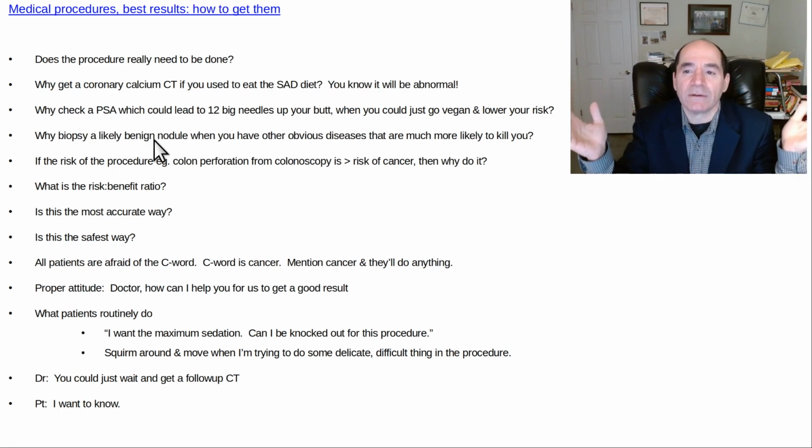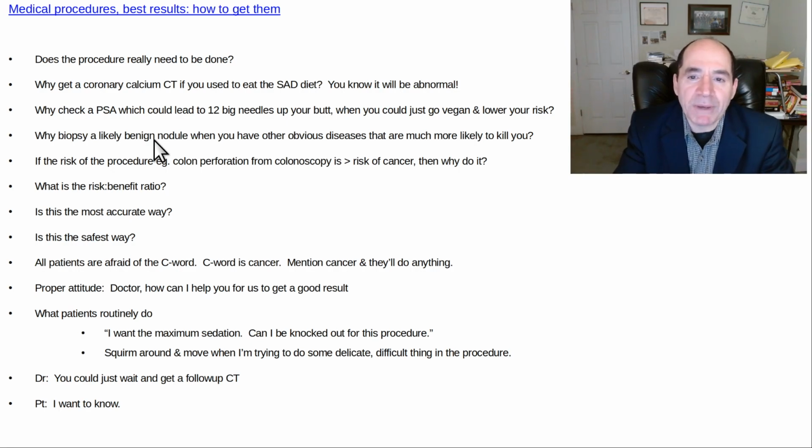Why do anything? Okay? Most people die from heart attacks, cancer, strokes, diabetes-related complications and stuff. So what I'm saying is, look at the relative risk. What is likely to have a big effect on you, and why worry about the little stuff?